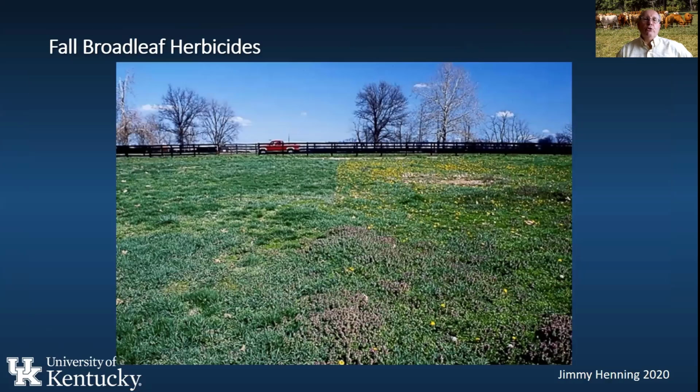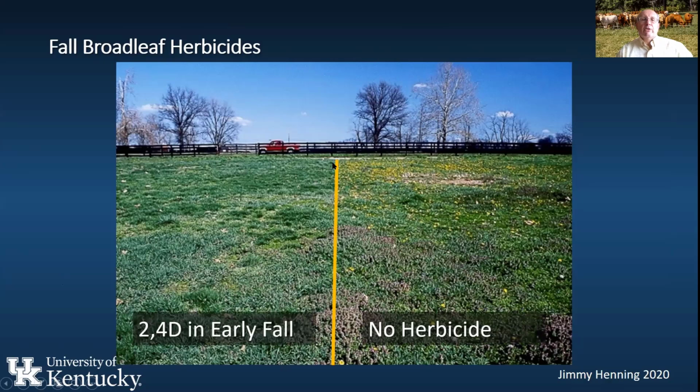I want to, in particular, remind you that fall can be a very beneficial time to control many of our pasture weeds, as can early spring. But in this case, you can see a field of cool season grasses dominated by dandelion and purple dead nettle, which are opportunistic weeds coming in when grasses are thinning out. But right down the middle of the field, on the left, we applied 2,4-D in early fall. On the right, no herbicide at all. And you can see that this is an early spring photograph, and we have completely inhibited the purple dead nettle, at least to a large degree, and completely inhibited the dandelion, the yellow flower product. So we have eliminated those competitive weeds in these grass pastures and done so with fall broadleaf herbicides.